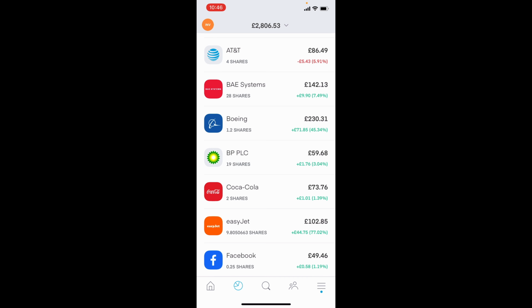I own 2 shares in Coca-Cola and I'm up 1.39%. EasyJet again have been going from strength to strength, again with a lot of travel companies, with the likelihood that travel and the world will be opening up to be fairly normal, hopefully in the next 6 months.